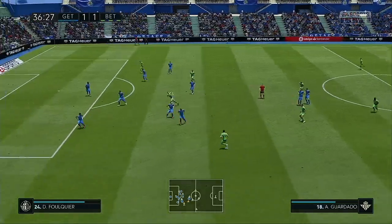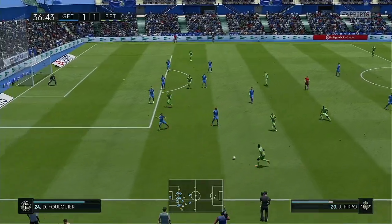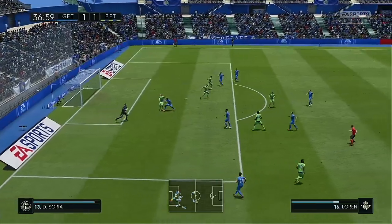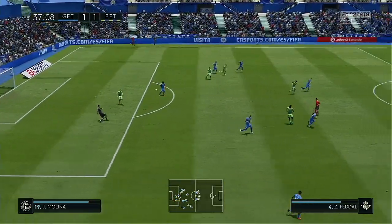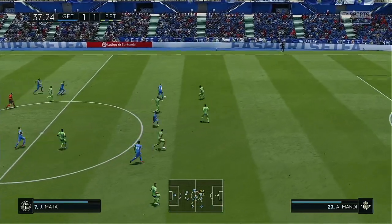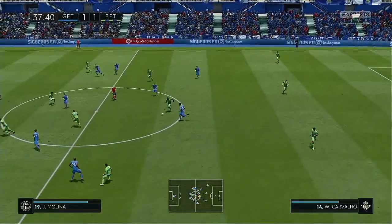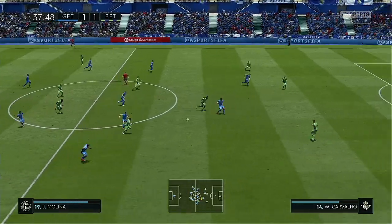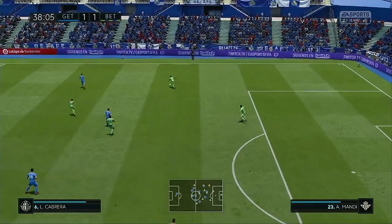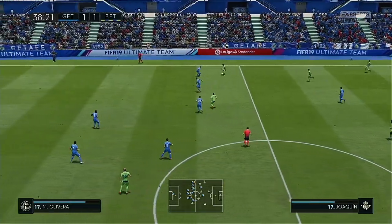Sergio Canales. Onto the attack now. William Carvalho. Building steadily here, keeping possession. And they're keeping the ball, that's the important thing. Careless there. Anticipated the direction of the pass and was able to intervene. Mandi. Alonso on the ball.